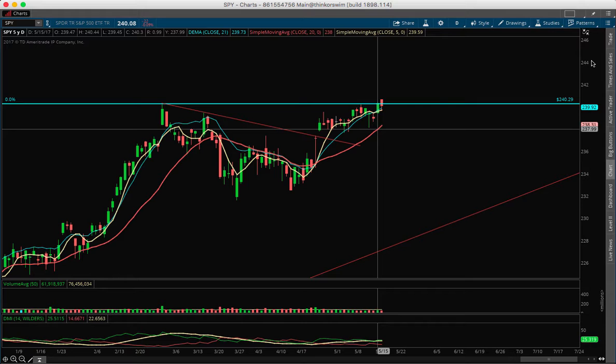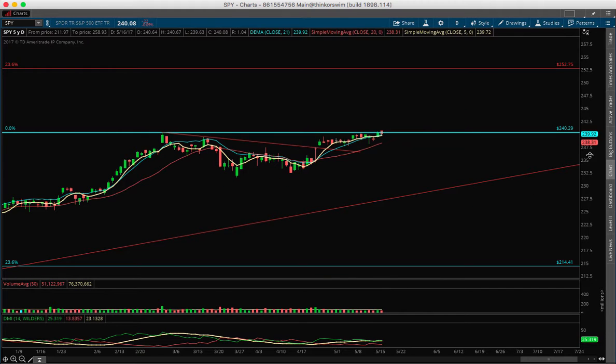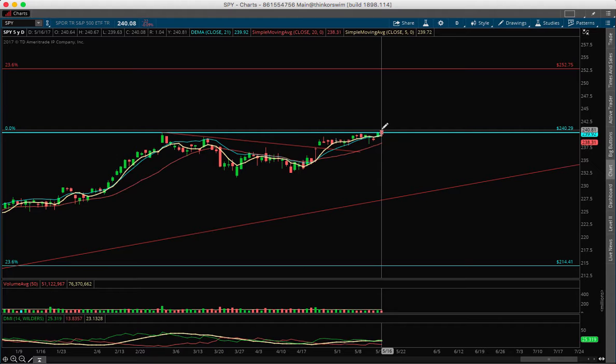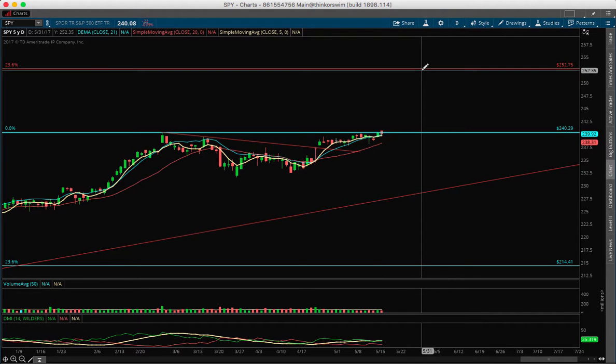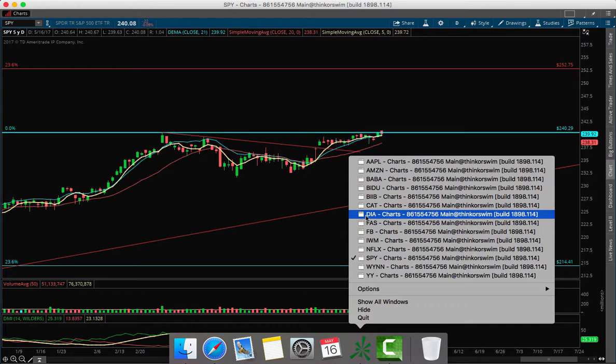And I think the next level, now that the door is open, will be 252. That will be the major Fibonacci extension right here. So let's see what happens tomorrow. The door is open. There is momentum. ADX is at 23, which is really strong, and the directionals are right in place with a lot of room for this bull to get some momentum to 252. Bullish.